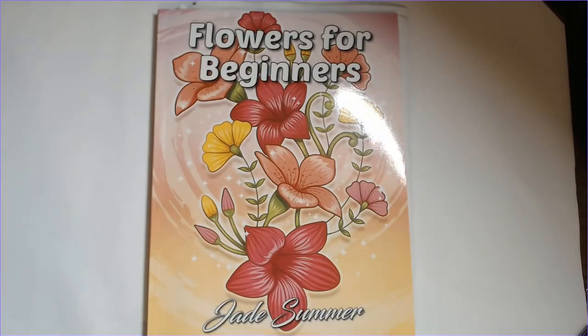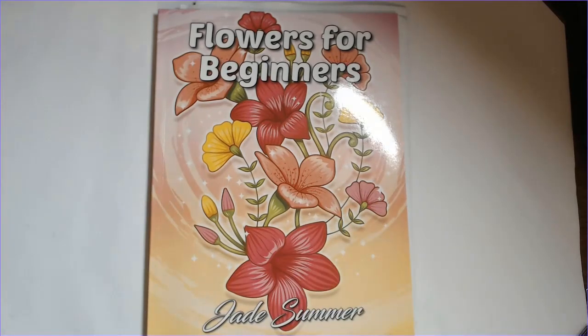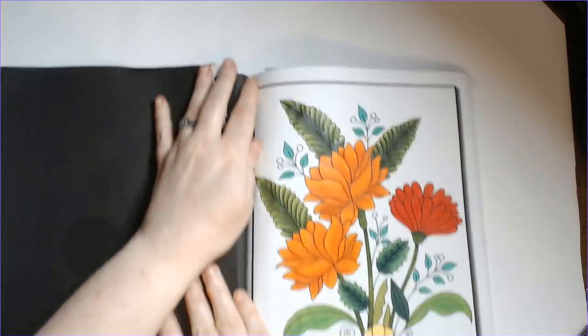As I said, I did a coloring video featuring the Castle Art colored pencils, and I did a review and I did some demos with them. This was one of them, Flowers for Beginners by Jade Summer. I did this picture.